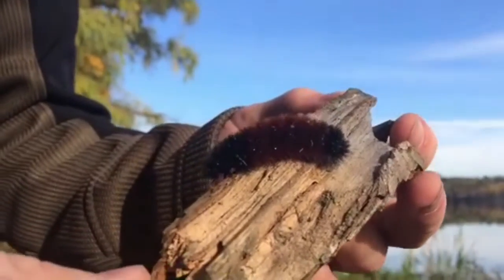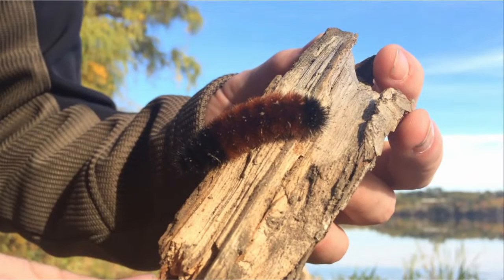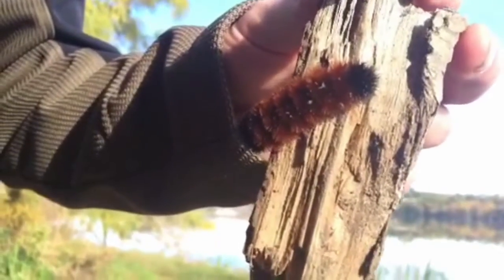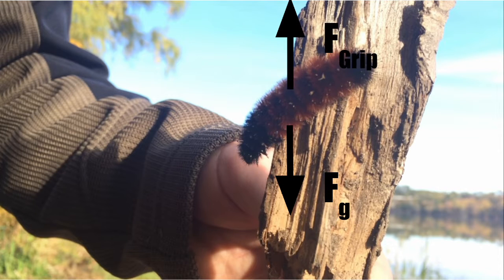However, a caterpillar walking on an inclined surface has a normal force acting on it at an angle relative to the gravitational force. To keep the caterpillar from falling, it needs to exert a force opposing both the normal and gravitational forces. A caterpillar climbing a tree would vertically have only its weight acting on it. This means the caterpillar exerts a total force equal in magnitude to the gravitational force acting on it.